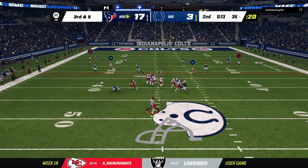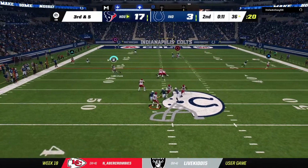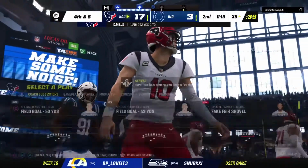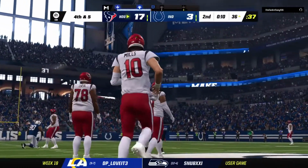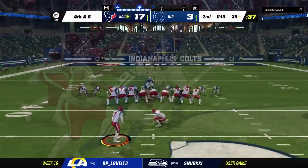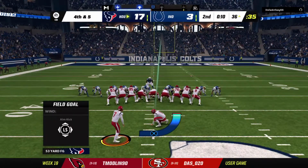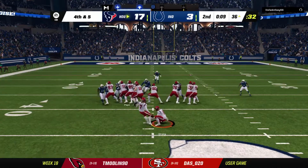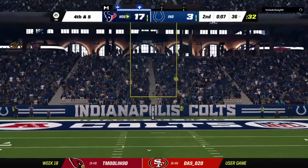Mills. And he's left with no option here but to throw it away. It's not like pressure to affect the accuracy and the timing of a guy trying to throw the football. And on that play, they ended up forcing him to his left, contacted him as he's trying to throw the football, and that led to the incompletion.